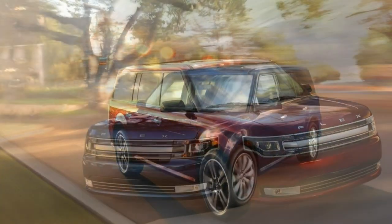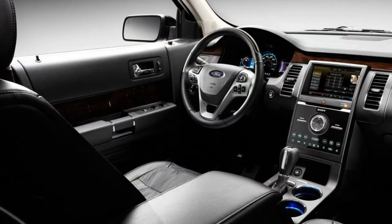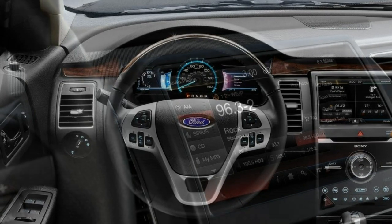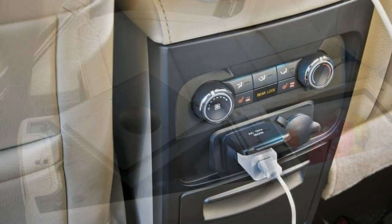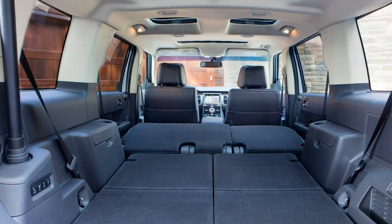Acceleration. When it comes to acceleration, the Flex is a solid performer, especially with the available EcoBoost V6. With that engine, the Flex hits 60 in 6.2 seconds, which is quicker than just about any other crossover or minivan. Braking. The brake pedal has a long travel and little to no feel.